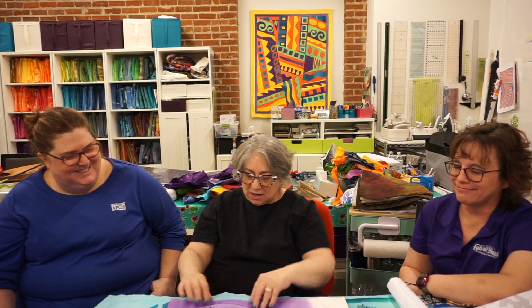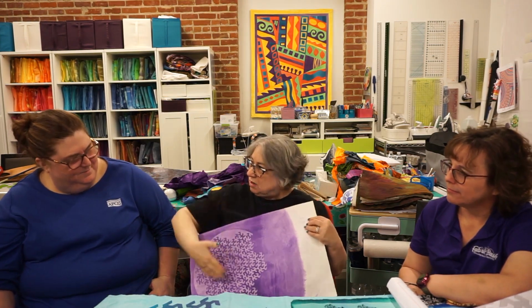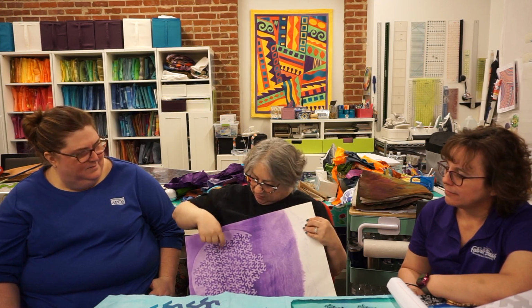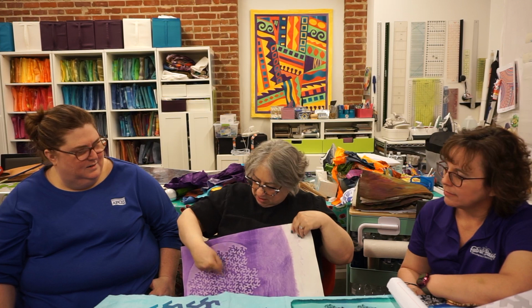If this was a quilt, I'd probably start here, and then work this way. Sometimes if it's off center, I'll work there, and then, I don't know, I improvise. Whatever I feel like doing is what I do. And they're spectacular. I can't wait till you guys see some of these pictures as we're putting them up around the room.